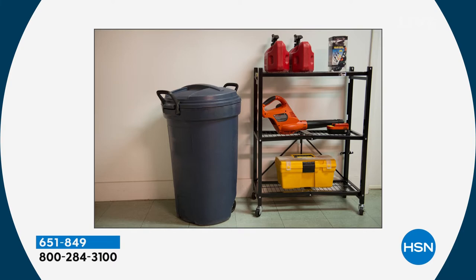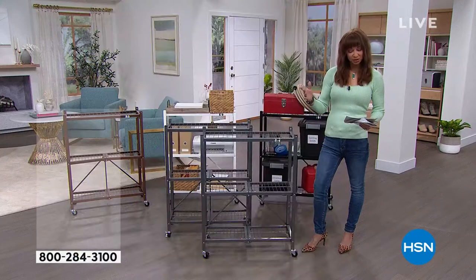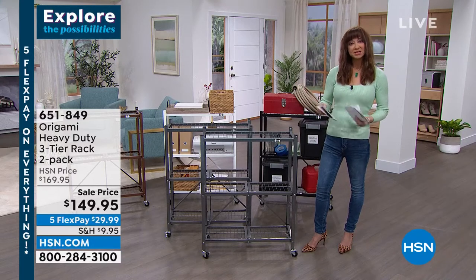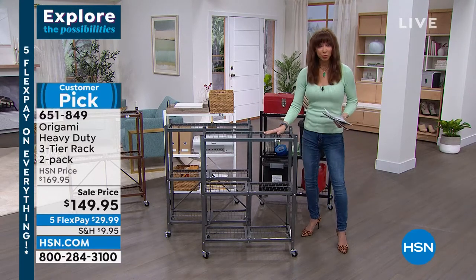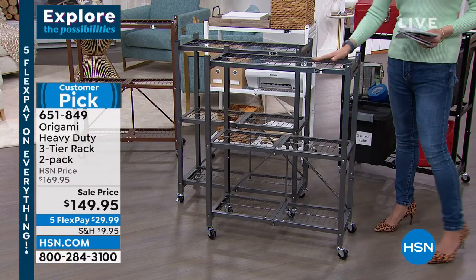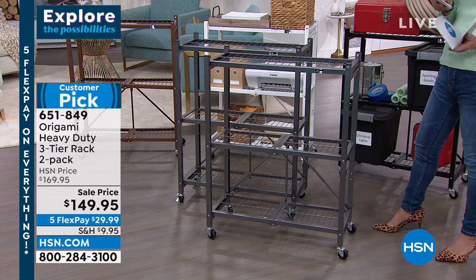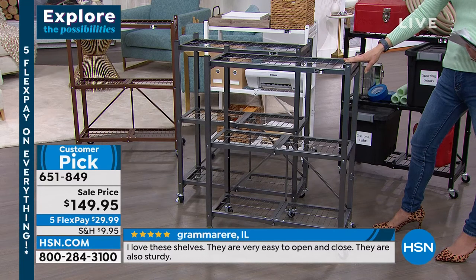Absolutely. So I know Tracy covered this, but just to regroup again, 29 and a half inches by 13 and a third inches, give or take, by 35 inches. So it is that tweener, it's the Goldilocks size. This is the one that maybe you don't have, even if you have other origami like I do. It's the one that we rarely present, and when we do, it is really never in a two-pack. So remember, it is on five flexible payments of less than $30 on your credit card, 651-849.